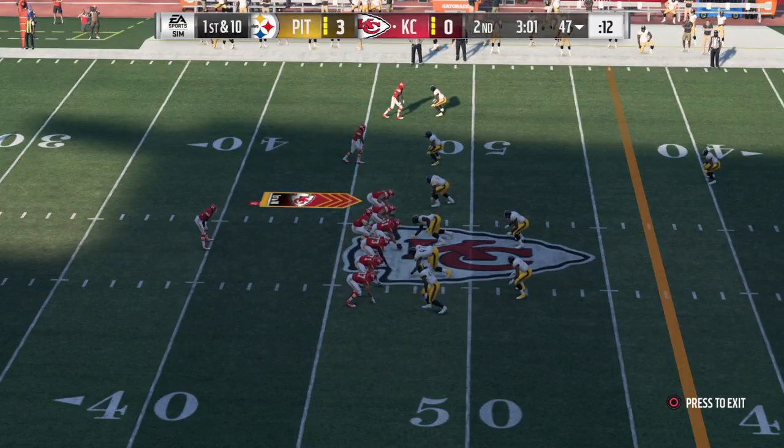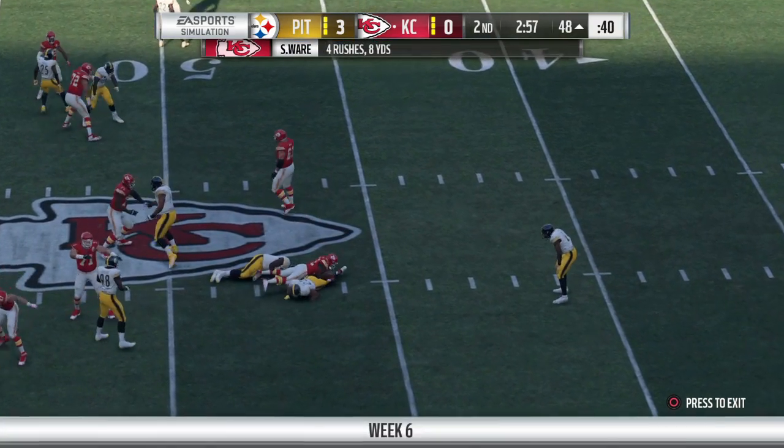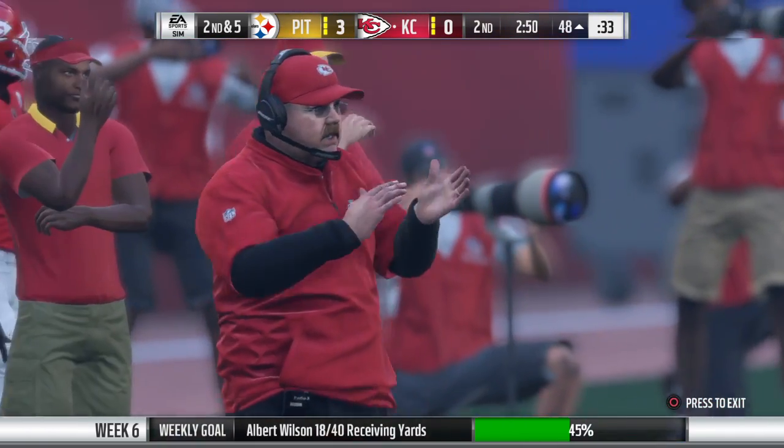On the ground, this is Ware. And able to push his way forward here for a good little gain. 5 yards on the carry. Good pickup on first down.